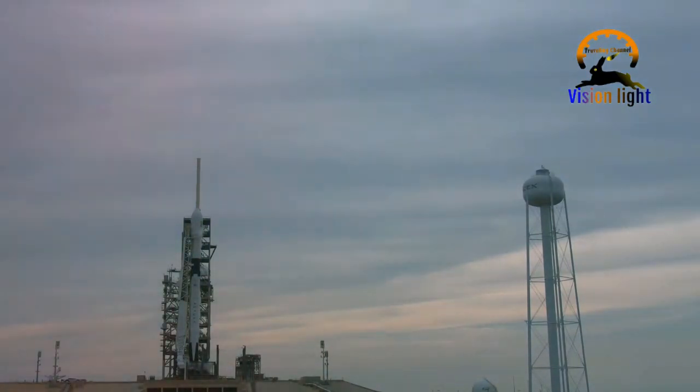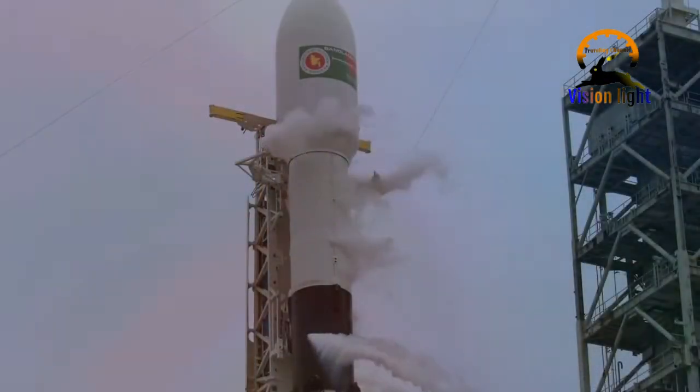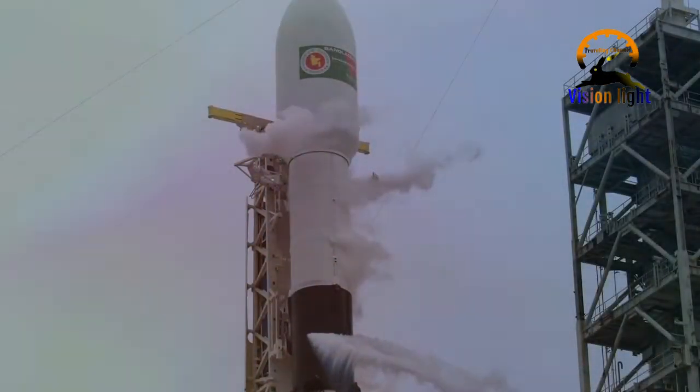Again, for today's mission, we are looking to recover the first stage. This is the fully reusable version of the Block 5 rocket, at least 10 times reuse and potentially up to 100. The drone ship, Of Course I Still Love You, is currently on standby in the Atlantic Ocean, ready to catch the first stage during its descent. Bangabandhu Satellite 1 is currently looking pretty healthy. Entirely healthy, and we're excited to get that into its geostationary transfer orbit.